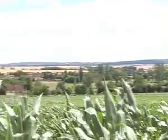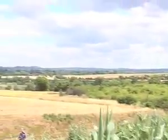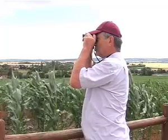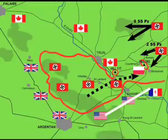I'm about halfway between Troon and Chamois in northern France. It was here during the Second World War that this tranquil piece of French countryside became the killing fields of the Falaise Pocket. It was here that the German army of about 100,000 troops were encircled by the Allied forces. The Americans and the French to the south, the British to the west, and the Canadians and Polish to the north.